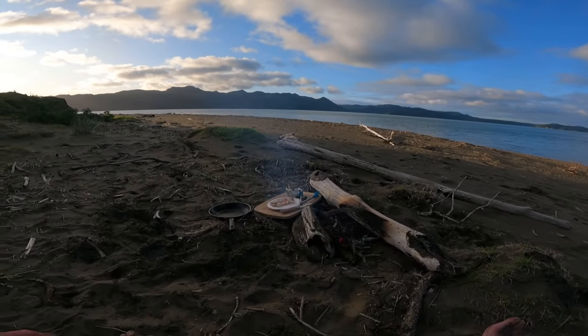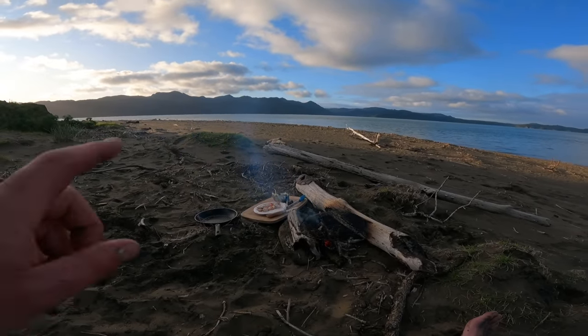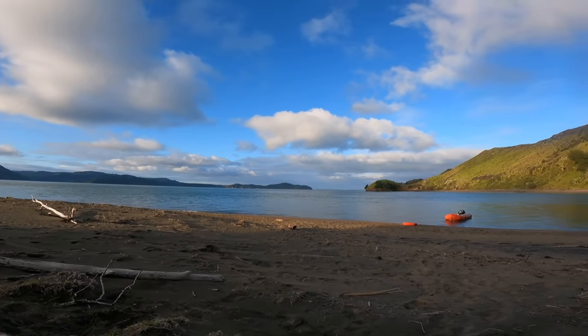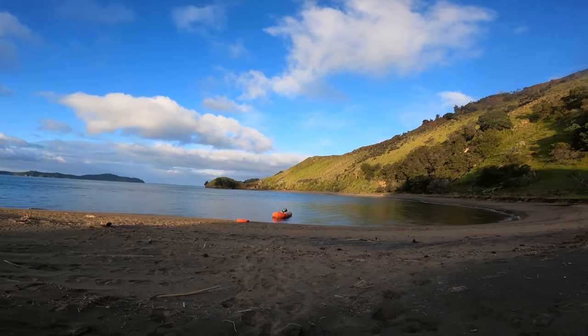Got a few more scallies there. I'll let the stomach settle a bit, and they won't last long. I'll eat them later. But look at this. Stunning. Touch base later.